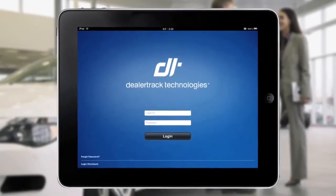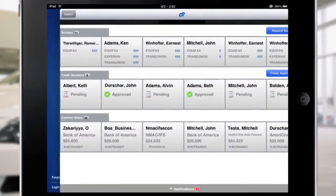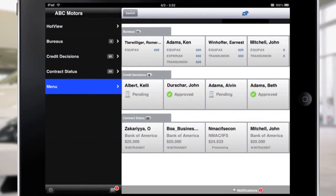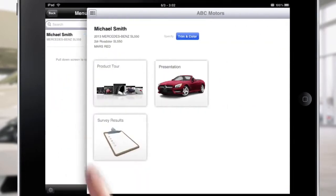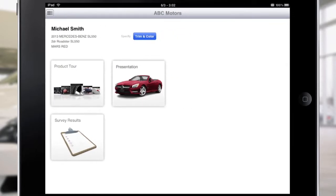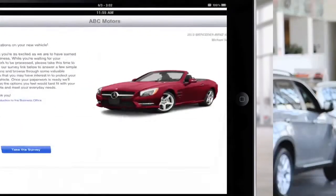Here's how it works. To access the eMenu for iPad app, enter your Dealertrack login and password. You can now view all open deals that have been created in the eMenu desktop application. Simply tap on the menu option. Select your customer's name, then select the product tour.